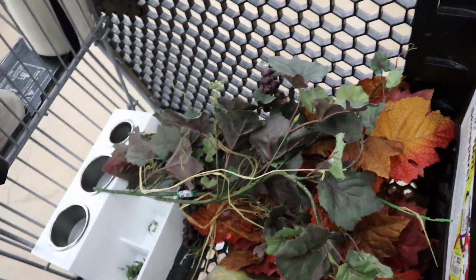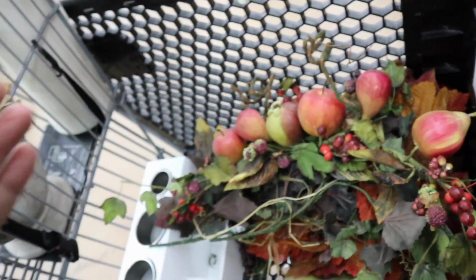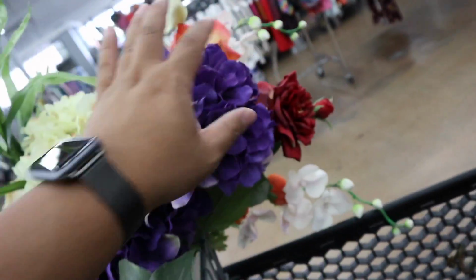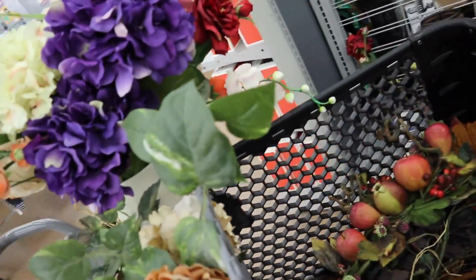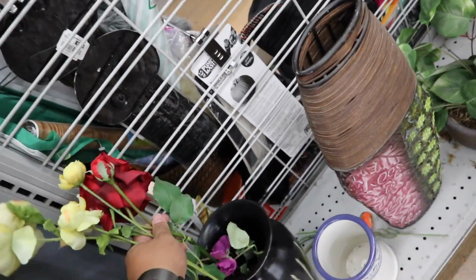Alright you guys, I just got really excited because I found a ton of great faux botanicals. Little centerpiece type things. I put together this little thing right here, which I think would be really pretty for fall. And then this one, these are all just random flowers. I'm gonna try and arrange them a little bit, but they were just there. And we'll see how we can put everything together to make something really pretty. Let me grab these extra ones in here too.